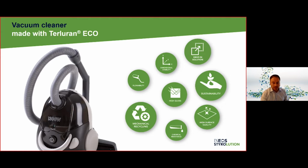Looking at the dimensional stability, the shrinkage of the material is very competitive compared to virgin ABS. In terms of flowability, I need to say that the MVR is even slightly higher compared to the GP22 virgin material. And flowability gives you in the end flexibility, which is highly appreciated by the market, of course. Very important, as you can imagine, for those optical articles are the high gloss finish and also a high quality surface. And therefore, I need to mention that both of these are very comparable when looking at virgin ABS and comparing it with the Terluran ECO.